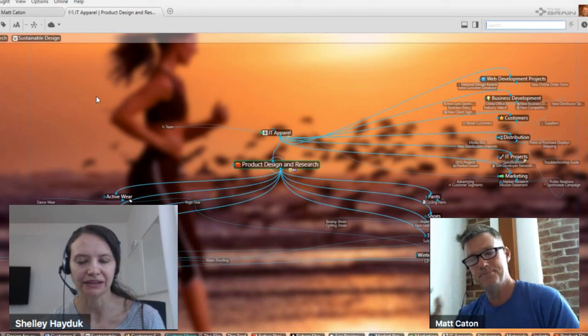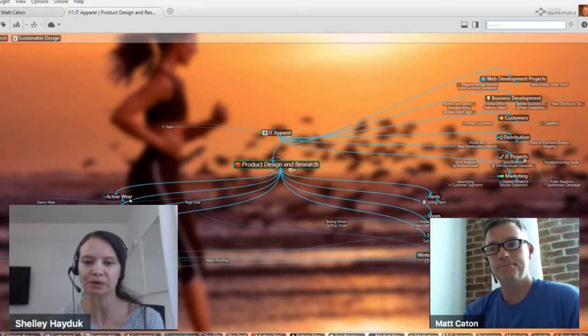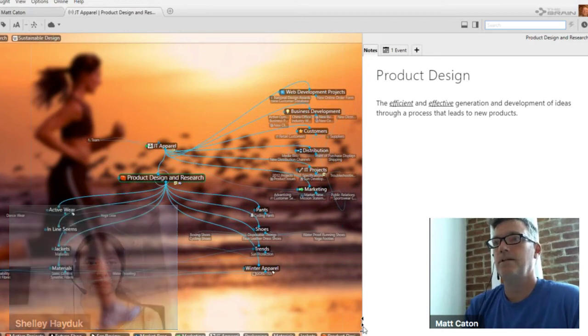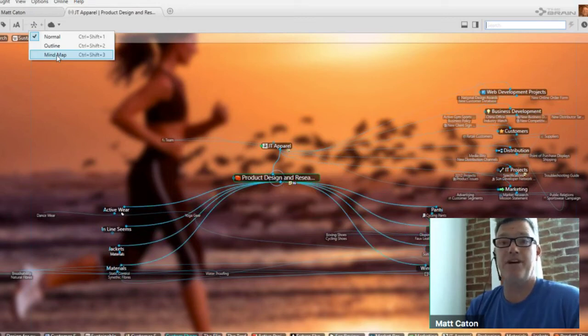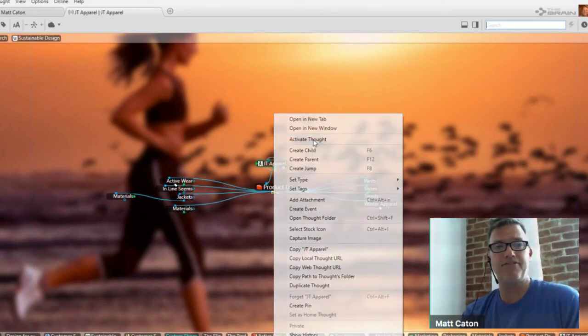And David asked a couple of follow-up questions to your mind map view from David and Kirby. David asked, can the children in mind map view be moved to other visual nodes? And then Kirby asked, adding to mind map viewing, can you change the active thought in this view as well, in the mind map view? Absolutely. So let me just jump back into mind map view. So let's say I'm going to activate JT Apparel. I right click and select activate thought. So just a right click to activate the thought.